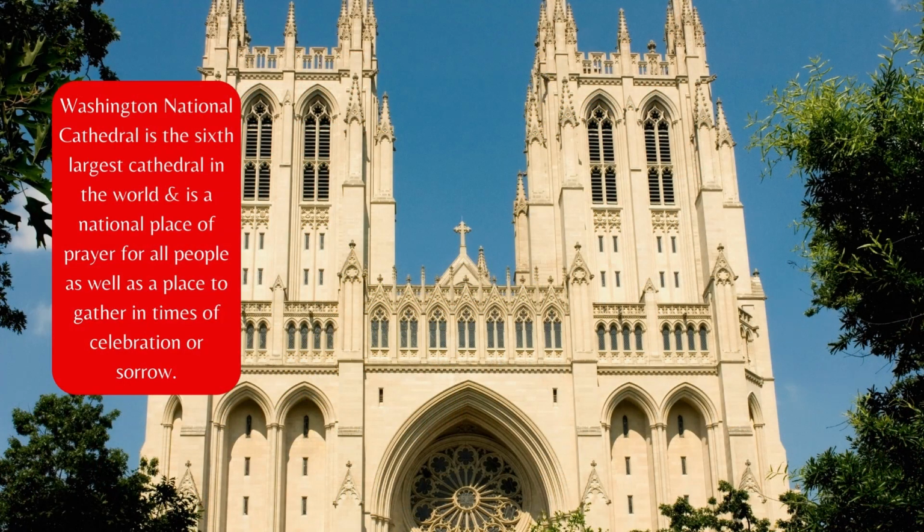Washington National Cathedral is the 6th largest cathedral in the world and is a national place of prayer for all people as well as a place to gather in times of celebration or sorrow.